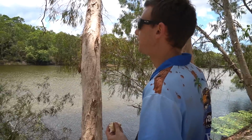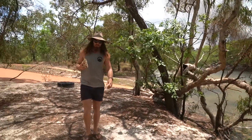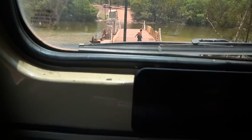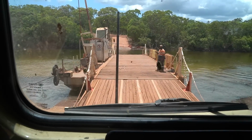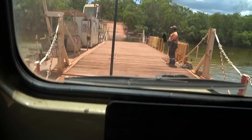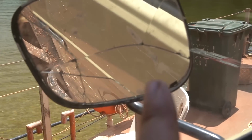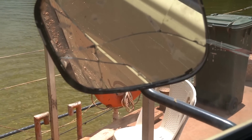Lunchtime for the ferry, apparently. Smoko for the ferry. Been playing all day. Bad stick. On the way back over the barge, lads have finished up smoko. Doesn't even look that crocky. Oh, by the way, hit my mirror on the tele. I did sustain damage. But they're pretty crap mirrors anyway, and I do need to replace them. They're not too concerned.